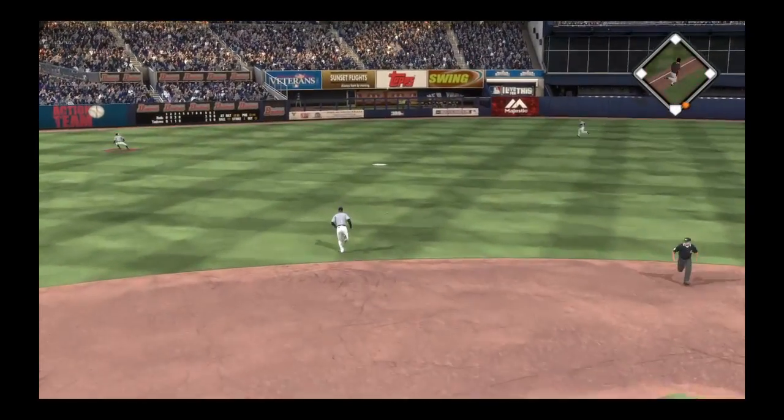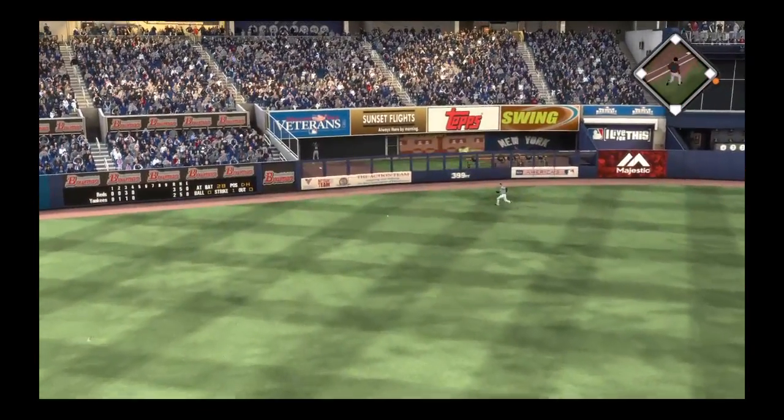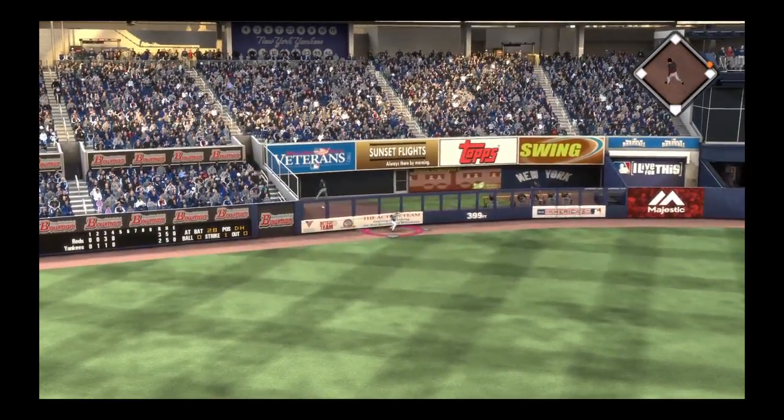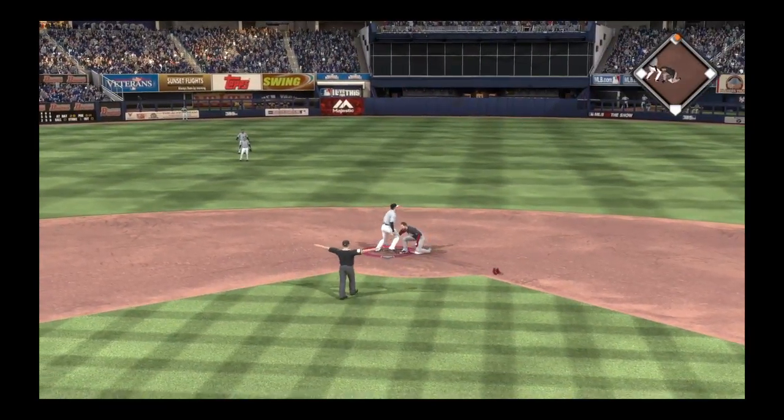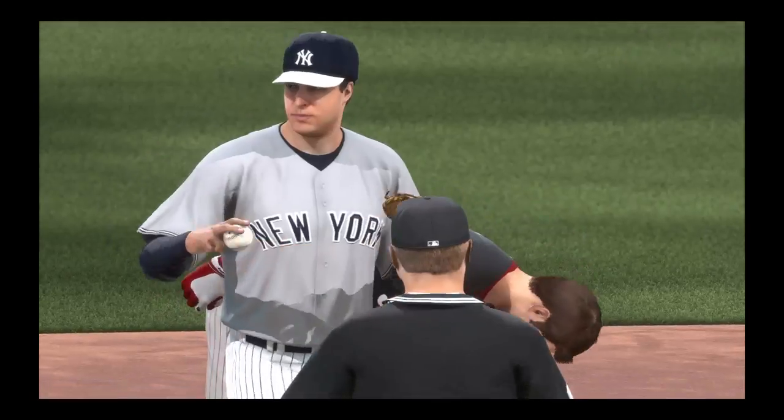Now here's a shot toward the gap in left center, and they're not going to run this one down. This should be extra bases to start the inning. And this will find the wall out near the visitors' bullpen. Not in time, and he's in there with a double.